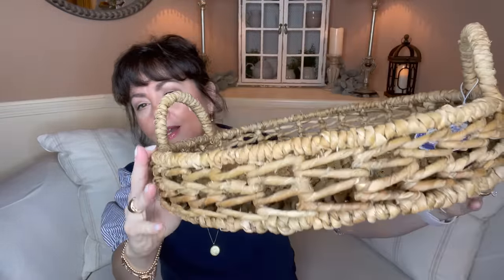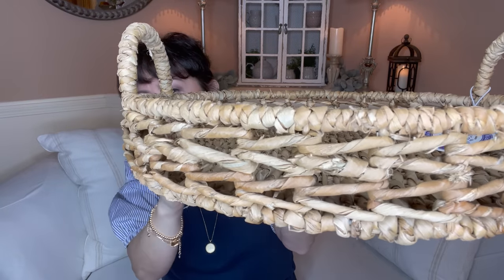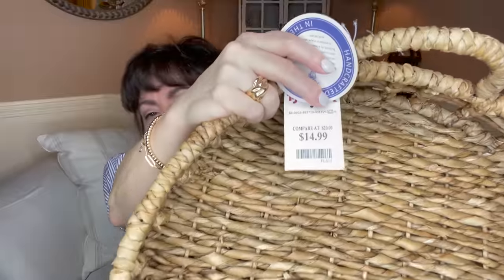First thing I found was this beautiful basket. I love it. Look how pretty, all that gorgeous texture and warmth from that basket. Now, this one came from the TJ Maxx part. It was $14.99. I thought that was a great deal. You can do so much with these.